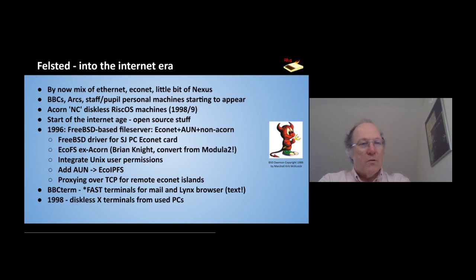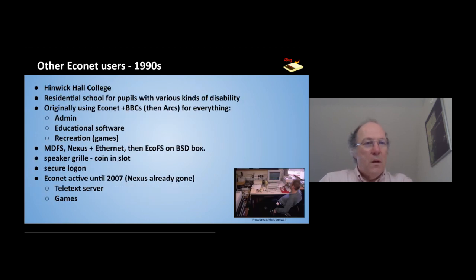And with Acorn grinding to a halt, diskless X terminals was something that Felsted were doing as a way of getting cheap terminals to expand their network. Obviously, I wasn't doing Econet professionally anymore, so I wasn't in contact with everybody, but there were lots more people doing Econet right into the late 90s and later.